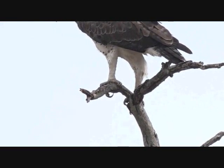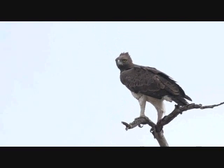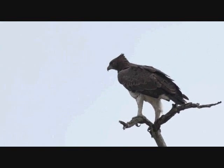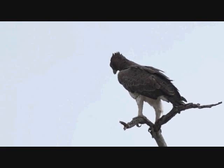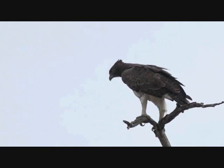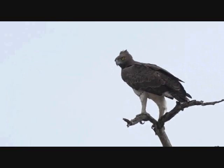Incredible. Now these eagles specialize in hunting monitor lizards, these very, very large, very thick-scaled monitor lizards that we get in this area. And they're incredibly powerful lizards, but these martial eagles specialize in hunting them because they've got these sharp talons and that sharp beak to be able to tear open the skin of those monitor lizards. It's incredible to see that.